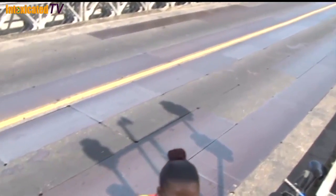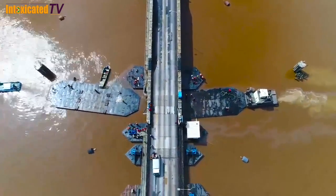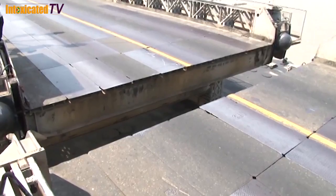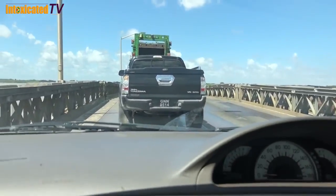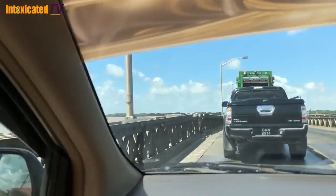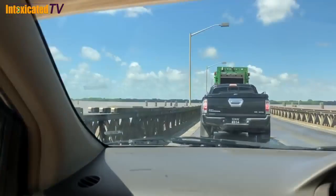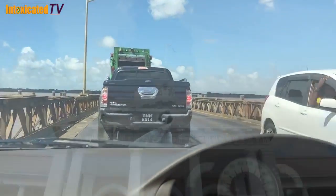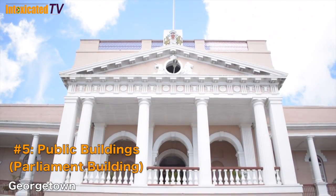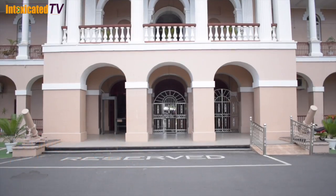There is a pedestrian footwalk, a raised section that allows small vessels to pass under, and a retractor span that allows larger vessels to pass. More than 40 years since its commission, the Demerara Harbour Bridge is still going strong, with thousands of vehicles traversing each day. Number 5. Public Buildings, also known as Parliament Building.